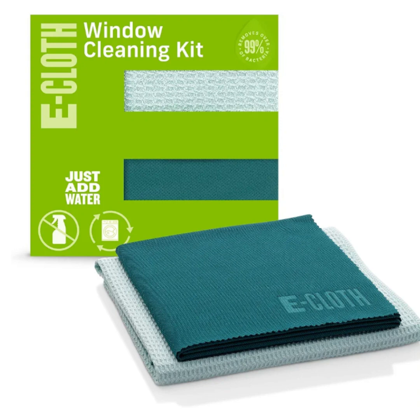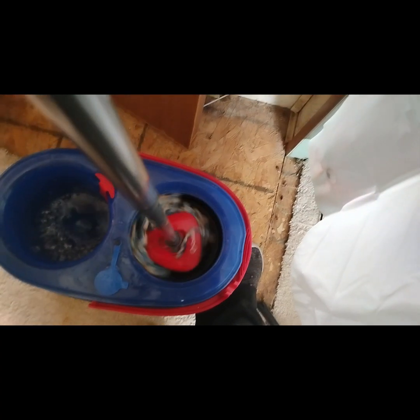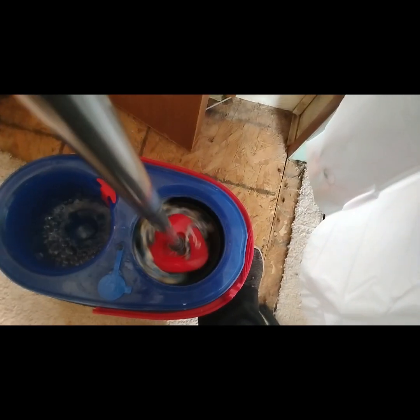I get headaches from a lot of floor cleaners. This one is literally the best combination that I have found. You want to get Sal's Suds. This may be my favorite product of this video. But you want to literally just put a little squirt, the tiniest bit goes a long way, and then combine it with peppermint essential oil.